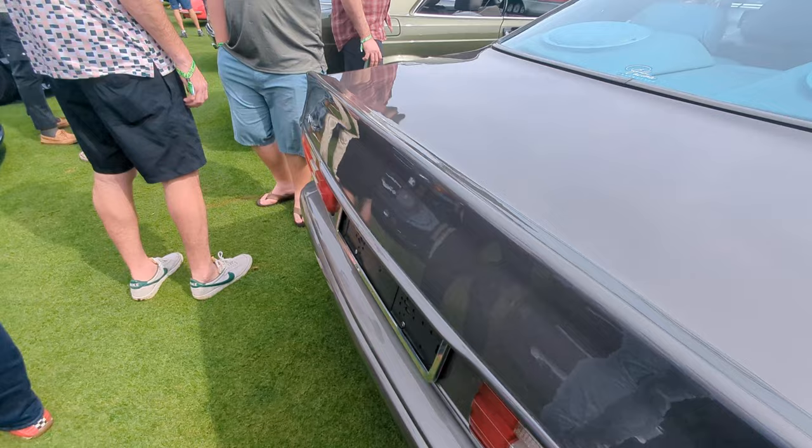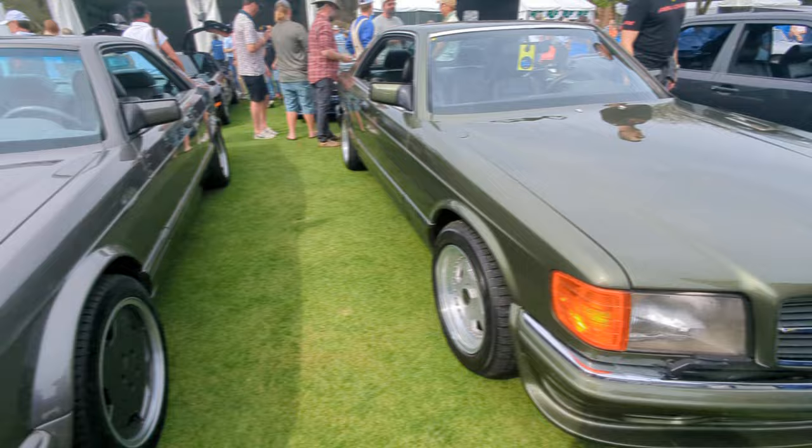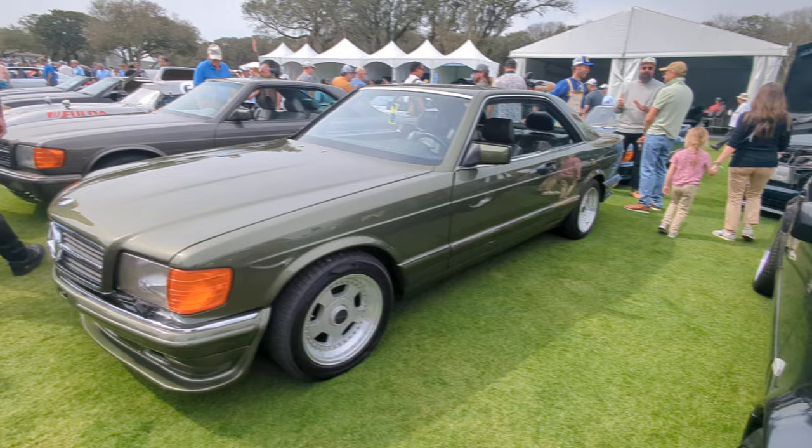AMG, excuse me. Look at the interior. It shines through a different color. Wow, the interior there looks blue through the window. Excuse me, y'all. Nobody got to see that one. And they've got a lot of cool AMGs out here today, don't they?